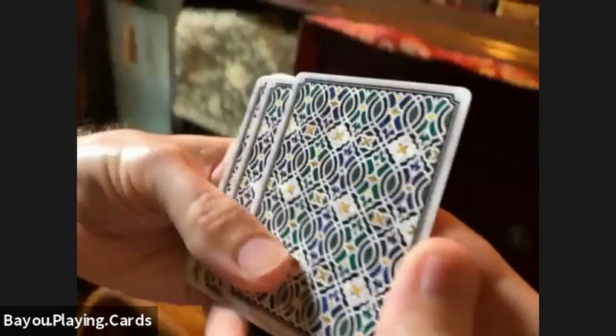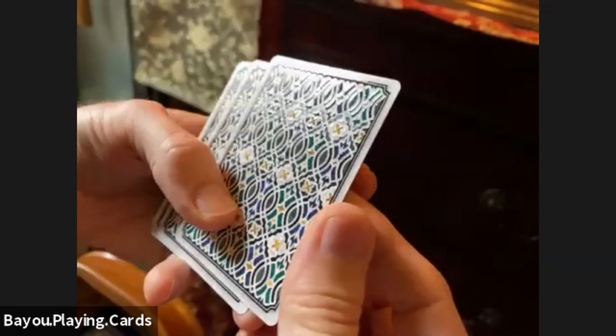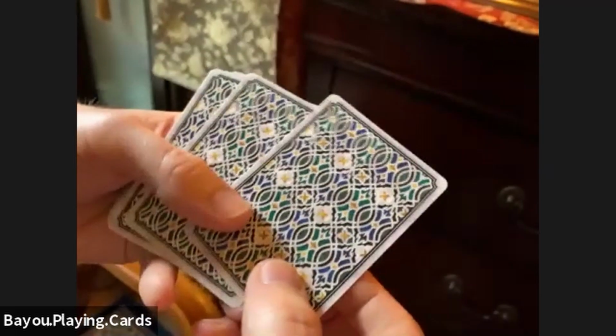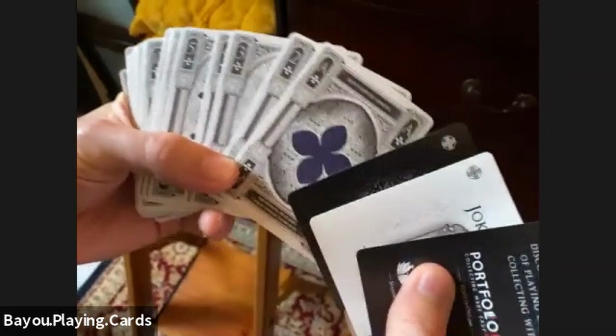Okay, can you pick that up? There we go. A little bit. You can see the 3D. Yeah, like in the hand, it looks like it's tile. Really amazing. He said he got lost in the Medina for a while and dreamed all of this. Incredible. This is an incredible deck.